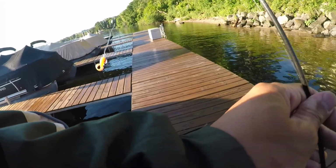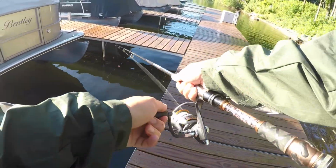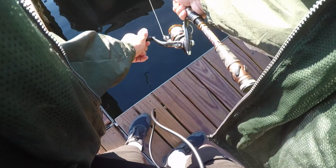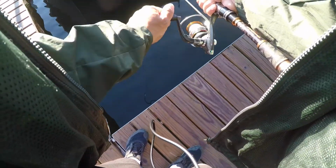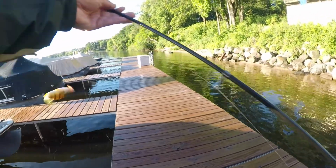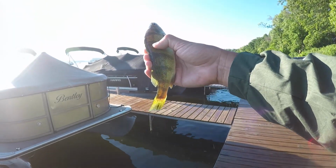Let's try casting under these boats. I have a feeling fish are dying for shade, so casting under these boats might bring us some luck. Oh, got one. Yeah, baby. There are a bunch of these striped bass under the boats. Would you check that out? I think that's a smallmouth. I don't exactly know what bass it is.